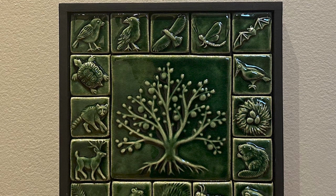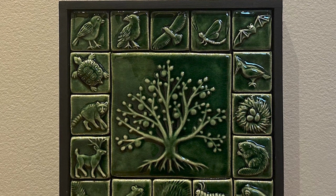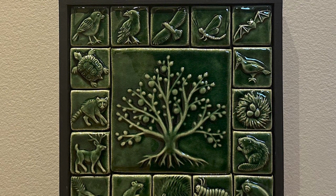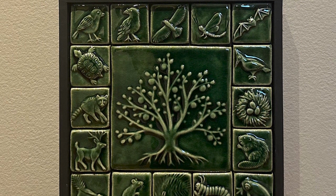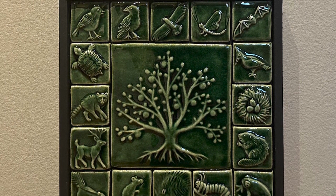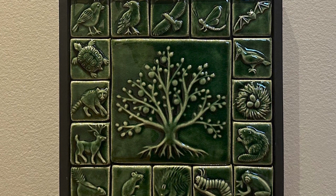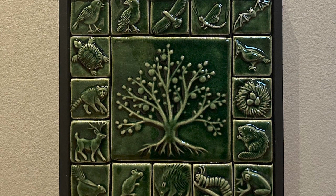Emily said that she didn't have a lot of experience being in art shows, which we found surprising because her work is just so beautiful. Her little animal characters have so much personality, and they just all work together so nicely.